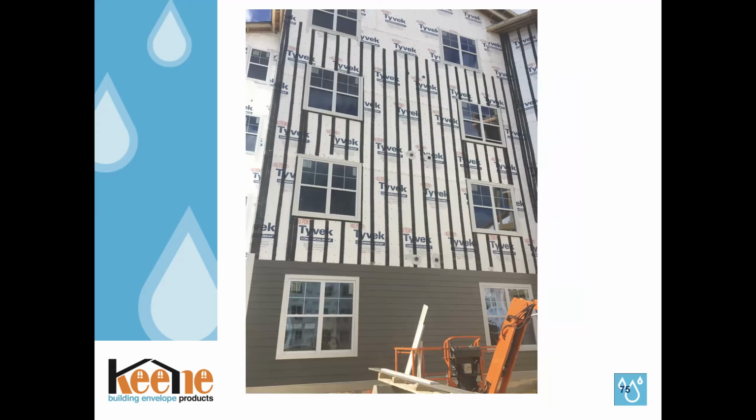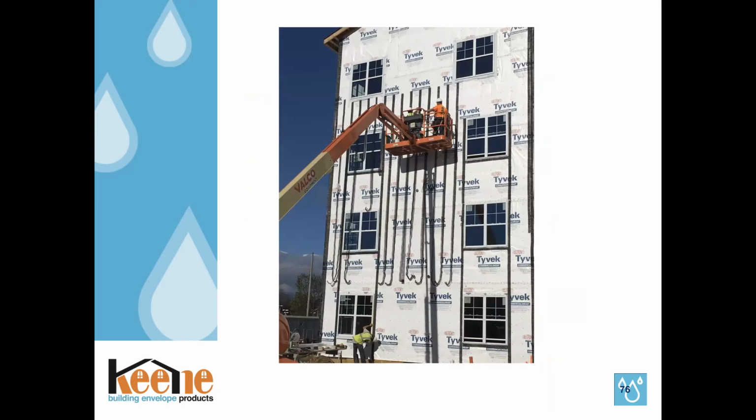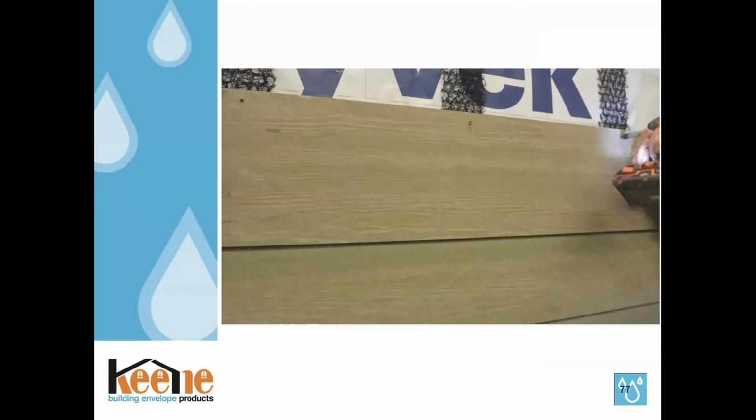So you can kind of see in this next one what that looks like. You can literally go up a lift, or you can go up a ladder. You can take 25 feet in a roll or 100 feet in a bundle. You tack it where you want it, and you let it fall, and you can work your way down the building. Typically, we'll also see these installed along the tops and the bottom of the building to act as a bug screen and increase ventilation. These types of products have been tested with many different types of cladding, so fiber cement as well as real wood products.